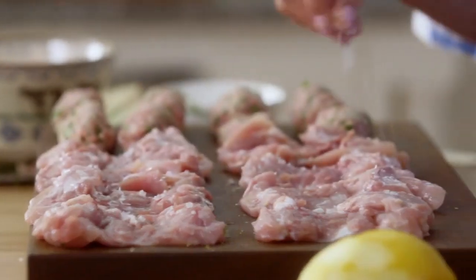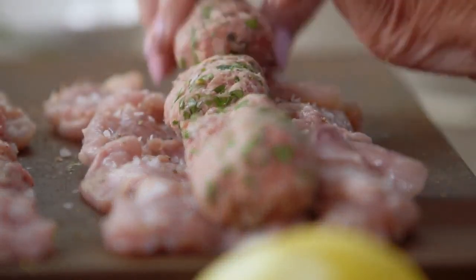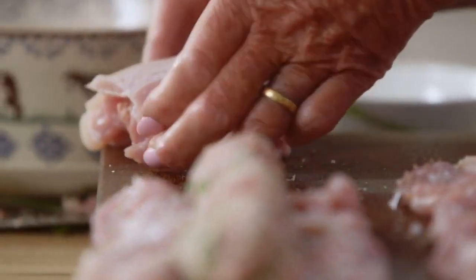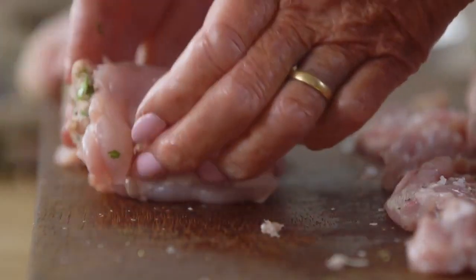Just a little bit of seasoning. Then we put our little sausage in the middle. That's it. Roll those round like that. They want to feel rustic, so don't worry if the sausage meat peeks out at the ends.